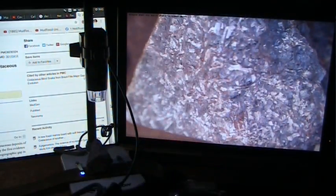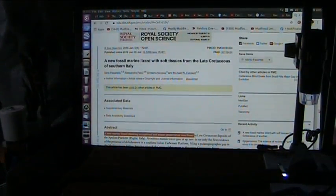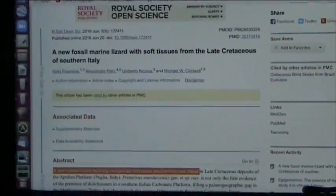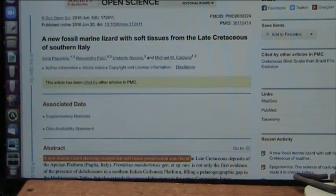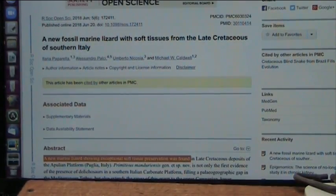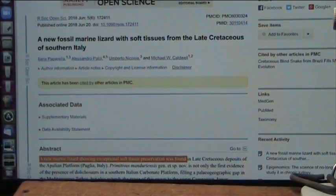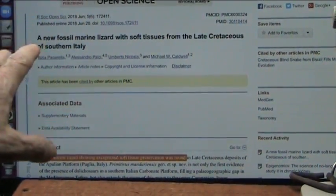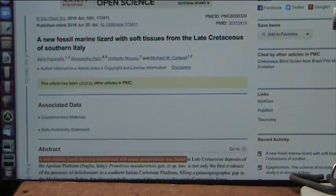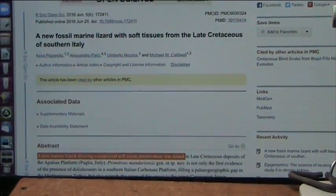Now, as I'm doing this, I come across this article here. I'm going to turn the lights up, but they found a dinosaur, not a dinosaur, a dragon. I'm going to show you the real big dragon, but this is the one they found. It's pretty damn close to looking like what I found. It says, a new marine lizard showing exceptional soft tissue preservation was found. This is 2018, and nobody's heard a word about this. I can remember this, but it's the Royal Society Publishing.